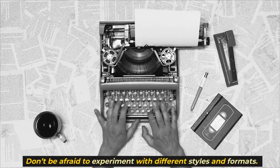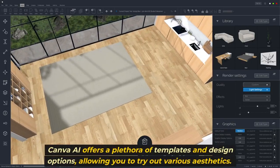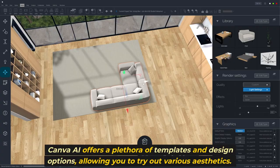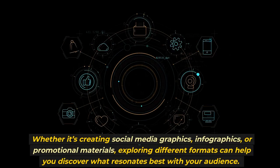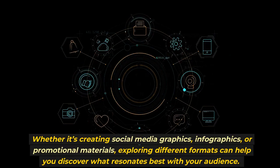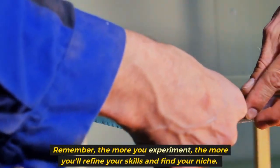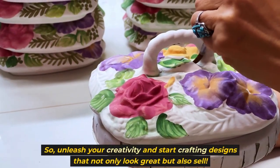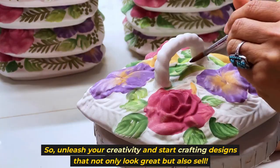Don't be afraid to experiment with different styles and formats. Canva AI offers a plethora of templates and design options, allowing you to try out various aesthetics. Whether it's creating social media graphics, infographics, or promotional materials, exploring different formats can help you discover what resonates best with your audience. Remember, the more you experiment, the more you'll refine your skills and find your niche. So, unleash your creativity and start crafting designs that not only look great but also sell.